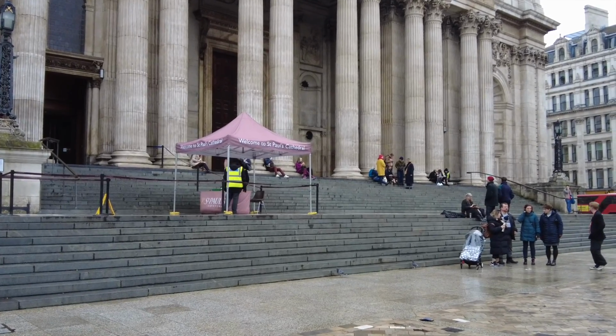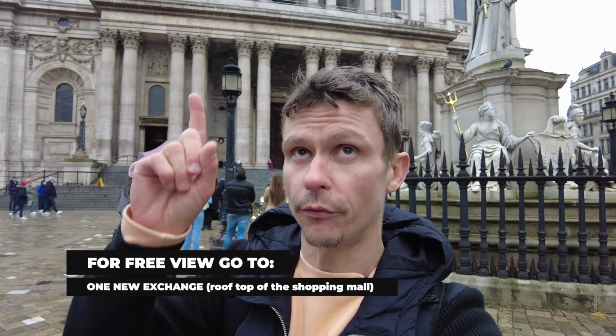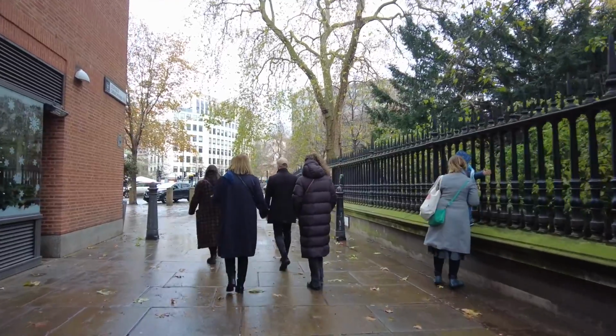I've never been, but the view from there should be good, but there is a better alternative, free of charge. If you want to go to an observation point and look at the cathedral, but not from the cathedral, then you have to cross the road and go to the One New Change shopping mall, take a lift to the top floor, and from there, free of charge, is the observation deck. A very beautiful place to see the surroundings.